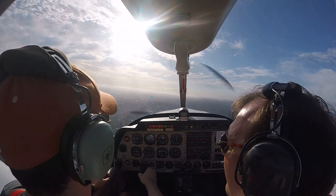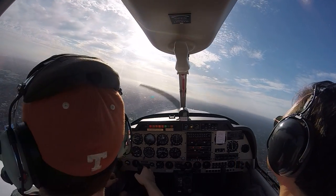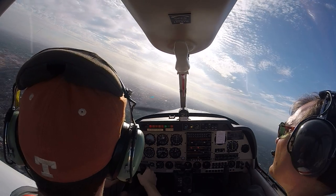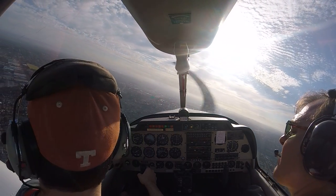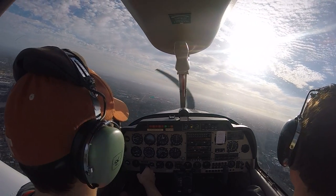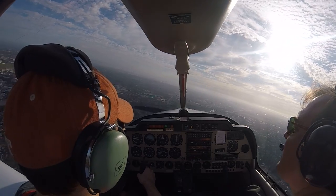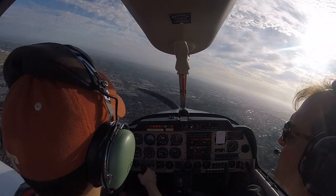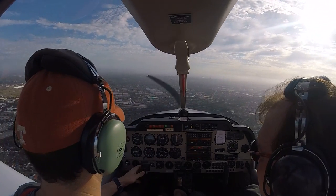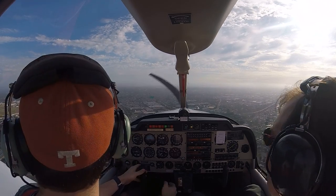Foxbat 8094, I want to start the base turn? Yep, start your base turn. Turning, Foxbat 8094, first touch and go. Roger. Foxbat 8094, change of sequence, follow the Diamond mid to late downwind. Foxbat 8094. But we're on 85 knots, not 90. Yep. We've got slow traffic in front of us. Alright, so I should probably use super slow speed, hey.